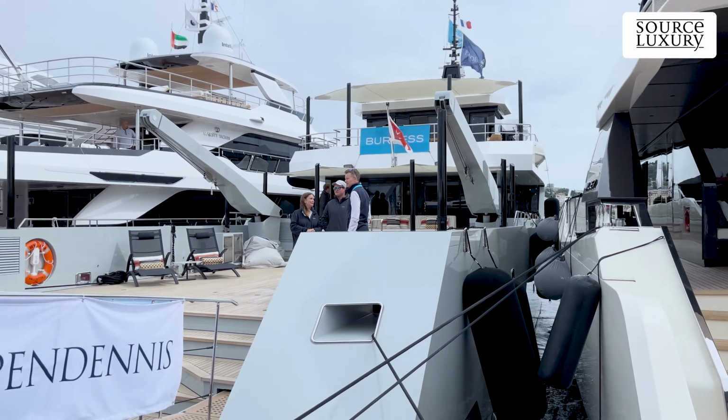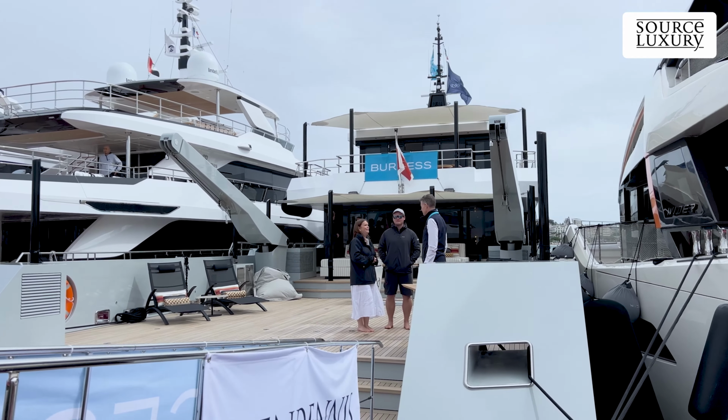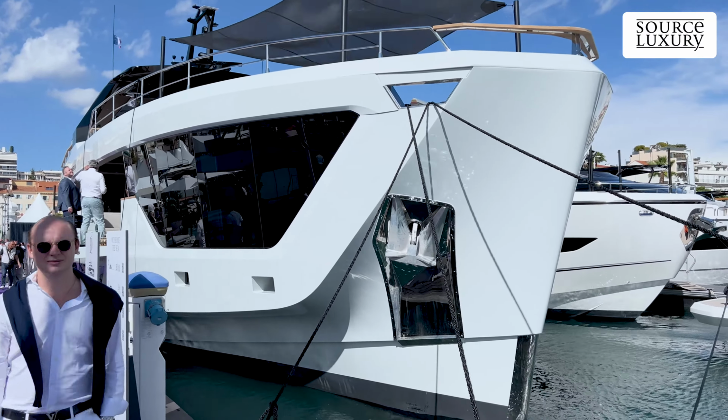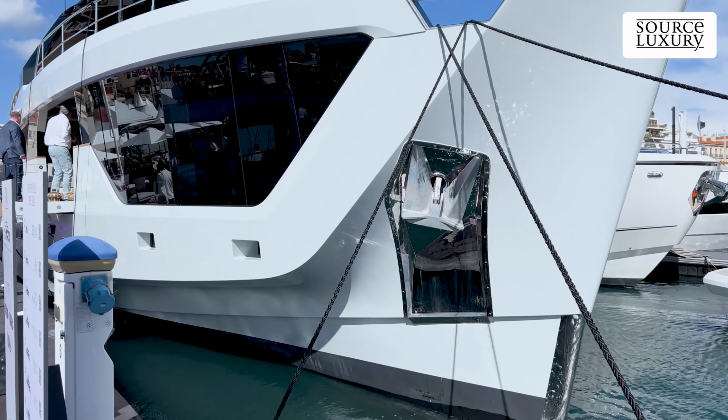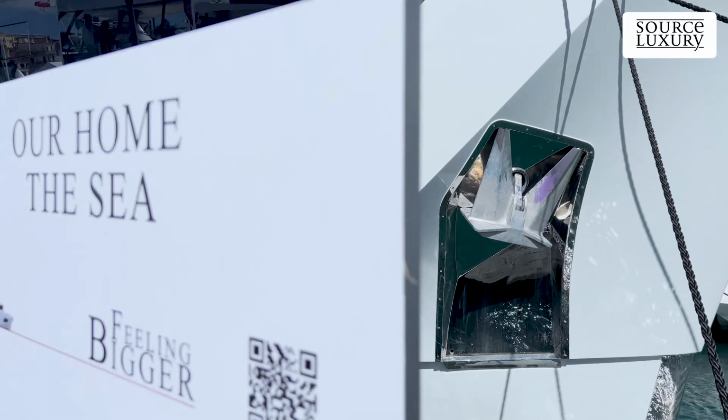Oh, ladies behind me like it, obviously. That's a bit more me. Very military. Just walked past this and I didn't realise how ugly it is. Look at the shape of that anchor locker a bit. Oh my god.